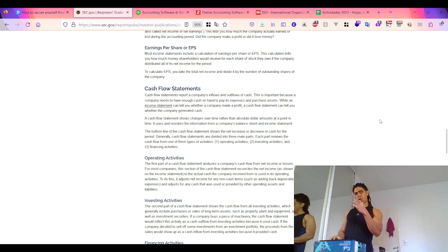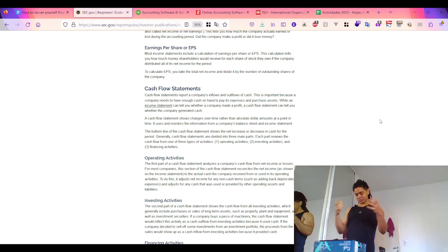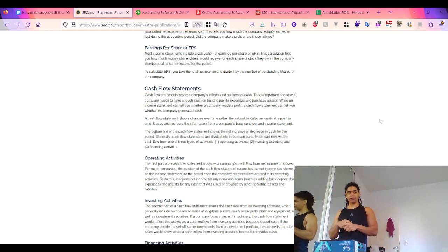So this is something interesting. Popular Mechanics actually mentioned that, where you can see that. Again, this is something very, very interesting to know.